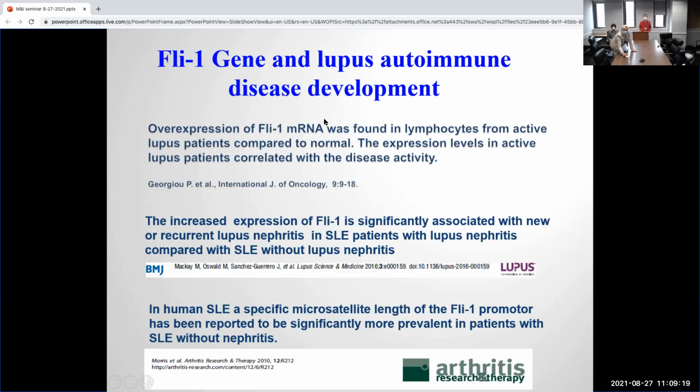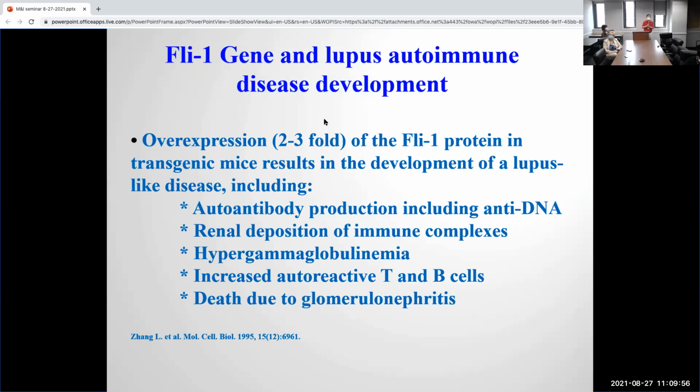Next slide. So how is FLI1 linked to autoimmune disease? There's a rheumatologist in the lab who found, working with Papas, that the overexpressed FLI1 messenger is correlated with lupus disease activity, and also in humans, the Diamond lab found that increased expressed FLI1 is associated with lupus nephritis. For the most direct evidence, overexpressing FLI1 protein just 2 to 3-fold will drive normal mice to develop lupus disease.